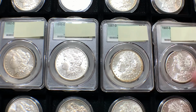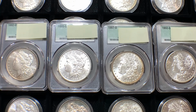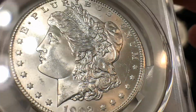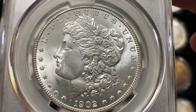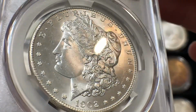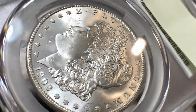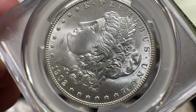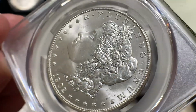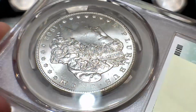Our last one here, last but not least, is the 1902 New Orleans. Let me just straighten those out. This is a really nice coin as well. Relatively a common date, 8,636,000 were minted. A nice Mint State 64 02O is going to run you anywhere between $90 and $120. A nice gem coin is going to run you anywhere between $180 to $225. Again, this is just recent auctions that I was looking at. You might find better deals than that.